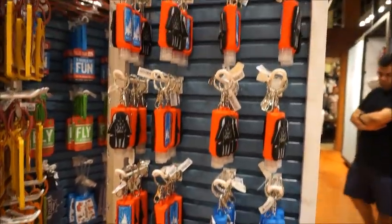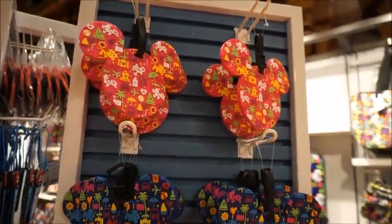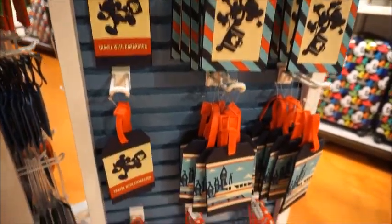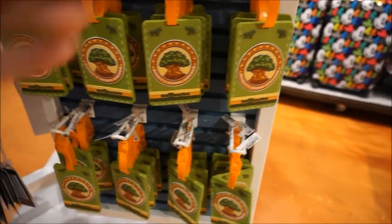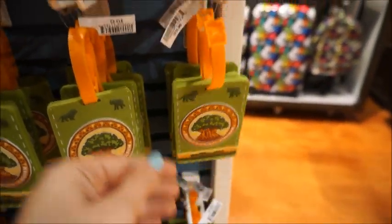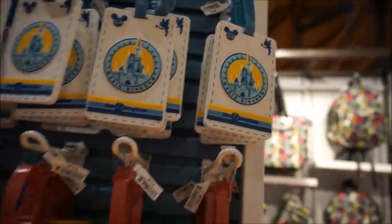They also have some of the accessories. So we've got some hand sanitizers. These are not marked. They have more luggage tags. I'm partial to the bow. Love the little bow. These are like a silicone, a rubber. They kind of have a rubbery smell. These ones are really cool. They feature all of the different park icons, so you can choose your favorite park and represent that. The only one I'm not seeing is Epcot.